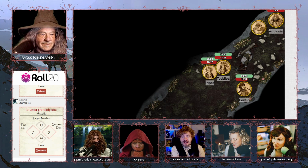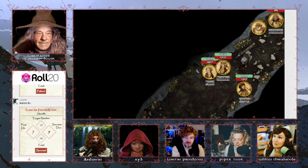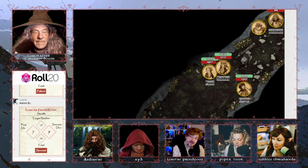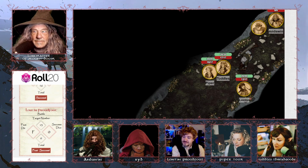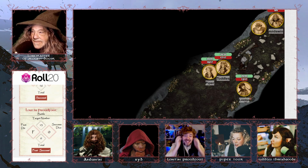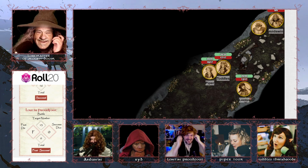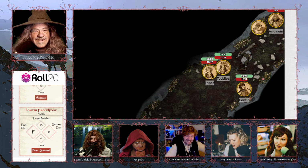All right, so I'll do the battle roll. I'm not adding hope because this is faith for Gandalf, and that's it. So here we go. Oh, okay. Oh, oh my God. Rune. He got a Gandalf rune. That is the Gandalf rune. He actually got it. Friendship.